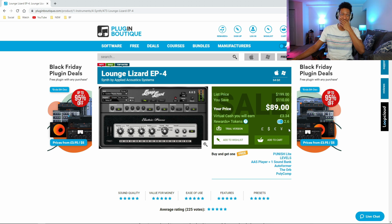Speaking of keys and not needing Keyscape, if you like Rhodes, if you like electric pianos, Lounge Lizard is all you need. 89 bucks, more than half off right now. Back when I was a Cakewalk user, I had the session version of Lounge Lizard, and it was freaking amazing. The only reason why I don't own this full version of Lounge Lizard is because I already have so many other products with keys. For example, the Arturia V collection.